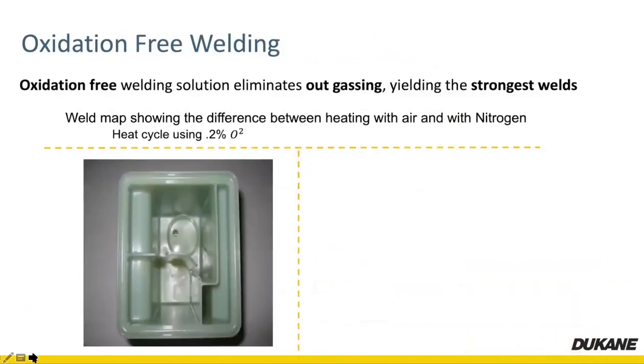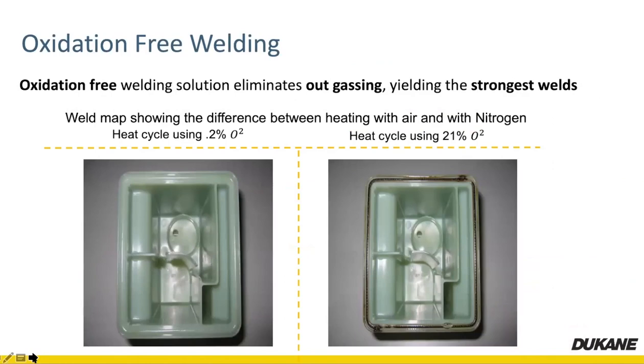This is the key slide. This is a nylon part on the left where we've done a melt map. Everybody knows with hot plate welding, a melt map is when we bring the heaters in and contact the part, and then we interrupt the joining phase to see how accurately our part is melting, to make sure it's ready to be joined together consistently.